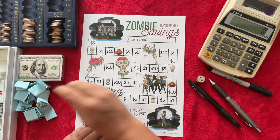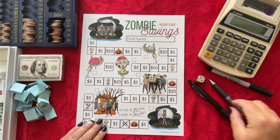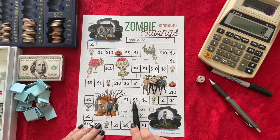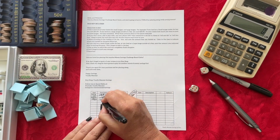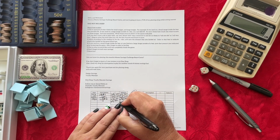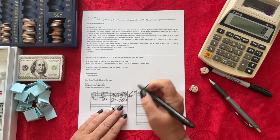All right, so let's go ahead and do roll 2 and see where roll 2 takes us. All right, so we have 4. Okay, so we have 1, 2, 3, and 4. So now I need to save $5 for roll 2. So let's do that, and then $5. And that brings us now from $30 plus $5, to a total of $35.